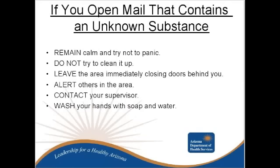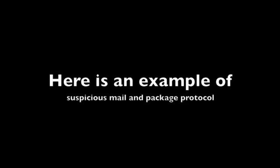If you open mail that contains an unknown substance, remain calm. Do not try to clean it up. Leave the area, alert others, contact your supervisor, and wash your hands. Here's an example suspicious mail and package protocol.